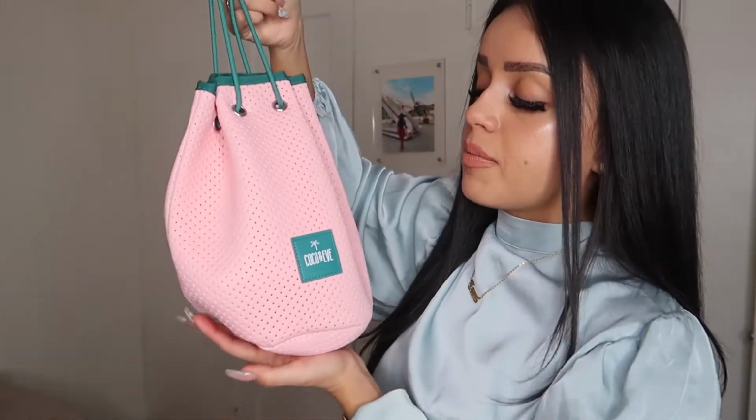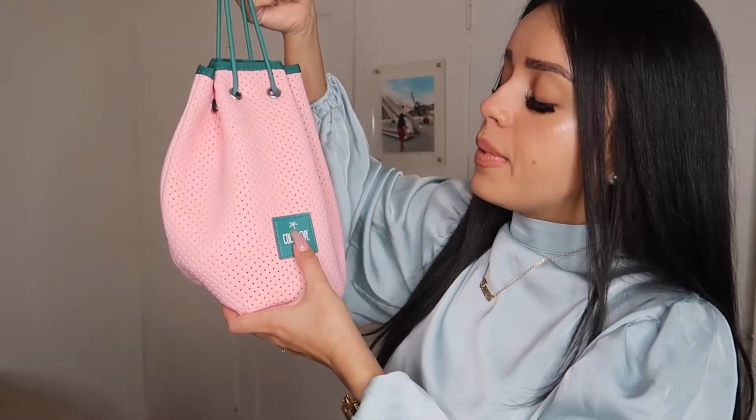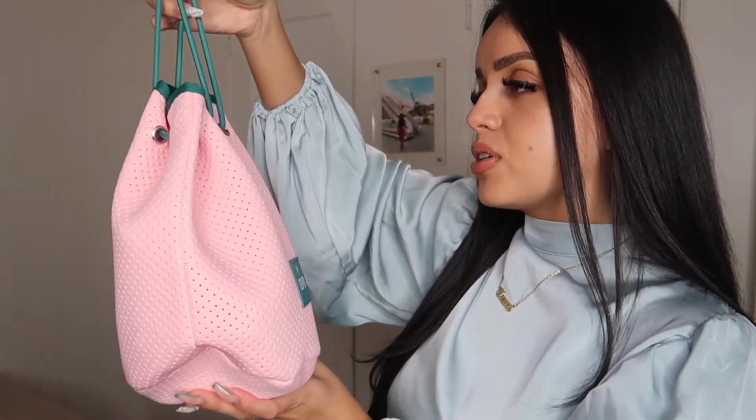I saved the best part for last. We all love a good bag, and this bag is perfect for on the go. This bag is perfect for travel. I am a freaking traveler, so the fact that I can just take this as a personal item, I love the bag. The bag is super cute. You have a little palm tree here, Coco and Eve. I love it. Absolutely love it.